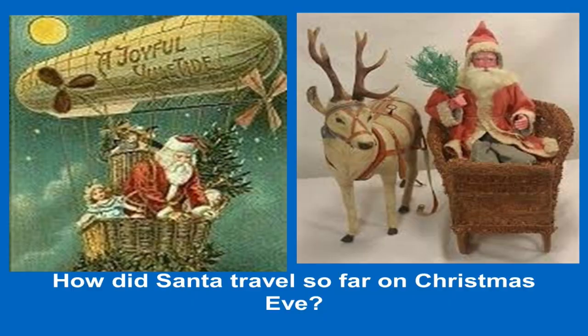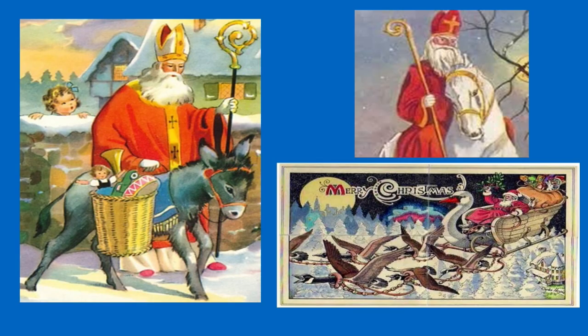So people got very creative with ideas like the hot air balloon you see here or the reindeer pulling a small sleigh, which doesn't seem to have any toys in it. Don't understand that. You also have St. Nicholas walking beside the donkey and the donkey's carrying all of the animals. You never see Santa Claus riding a donkey. He's always walking beside the donkey.